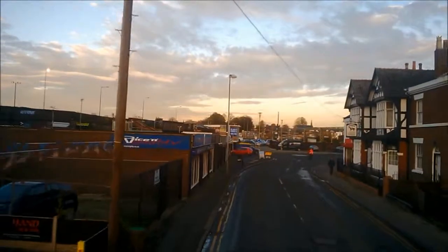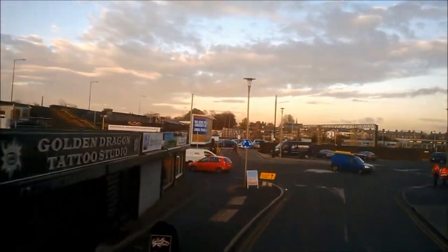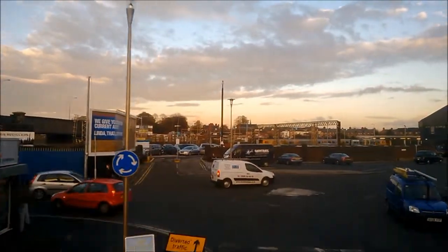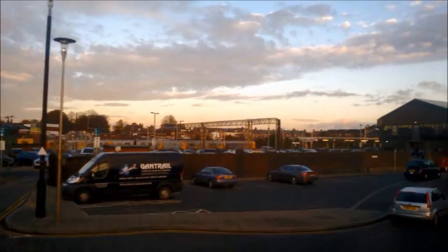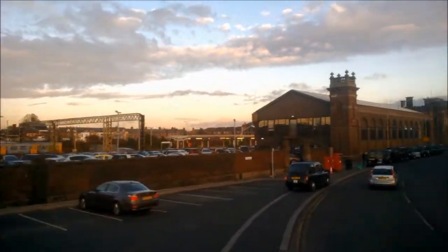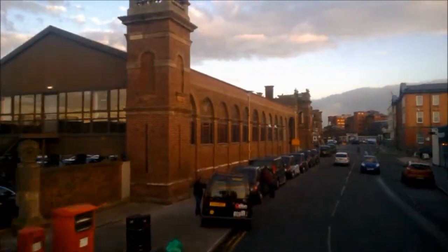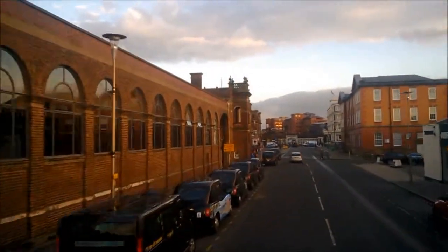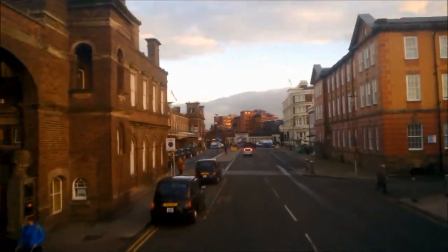Going down now towards the train station, which I can just see that Merseyrail service going out there, heading for Liverpool. I'm going to be doing some proper spotting inside there, so you can observe the damage that the Virgin train did yesterday. As some of you may have heard on the radio or seen, there was a train crash at Chester yesterday, so we're going to have a look at what's there.